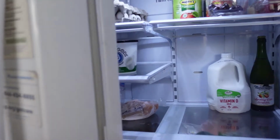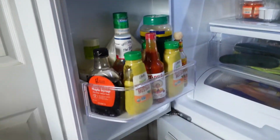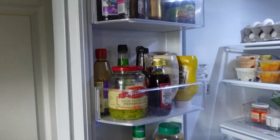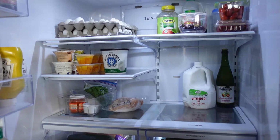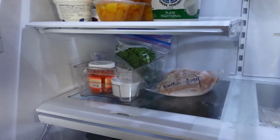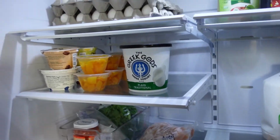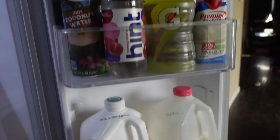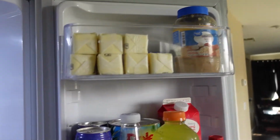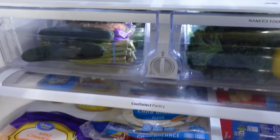It is not perfect, and I definitely need to go to the grocery store because, boom, there's almost nothing in my fridge. So, yeah, this stuff is all for the bearded dragon. Yeah, gross. But it's not perfect, but it is much better. Everything was just kind of thrown in here.